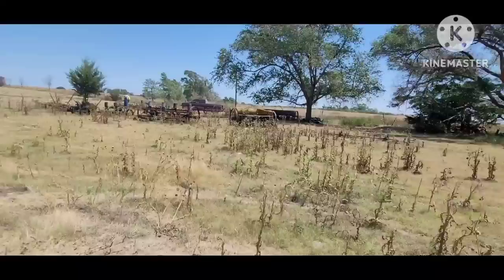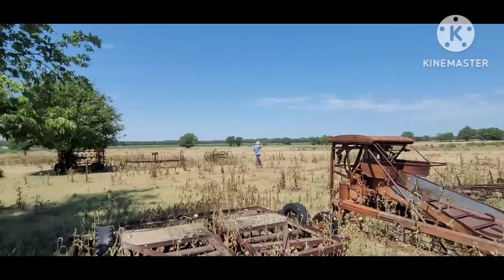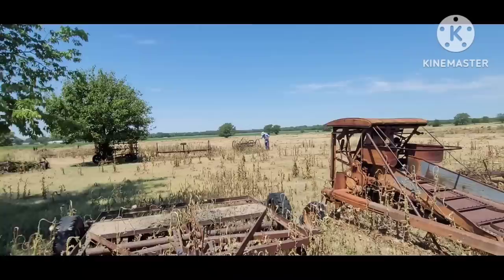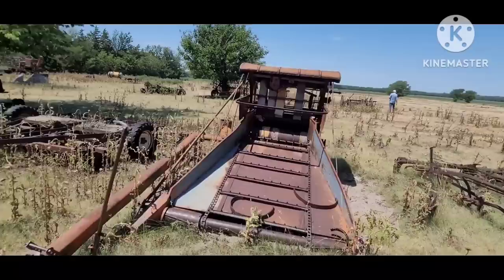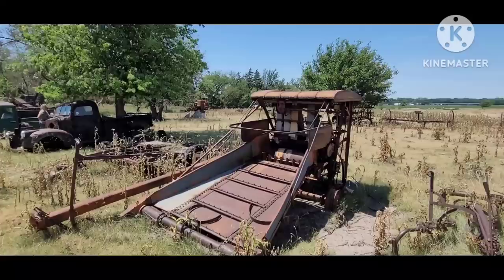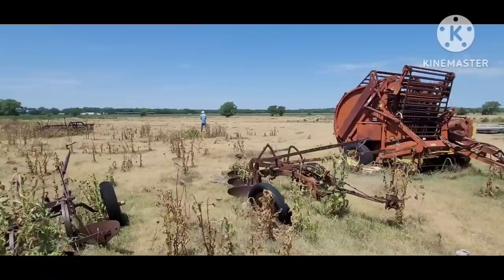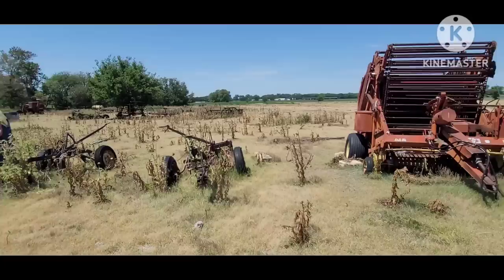A few other implements. There's a disc. Got the dump rake out back. Another big harrow that's been overtaken by a tree. I think that's a harrow. Old harvester of some kind. Allis Chalmers. Old plow. More old plows. Whatever they took out of the ground on this place, they definitely earned it the hard way.